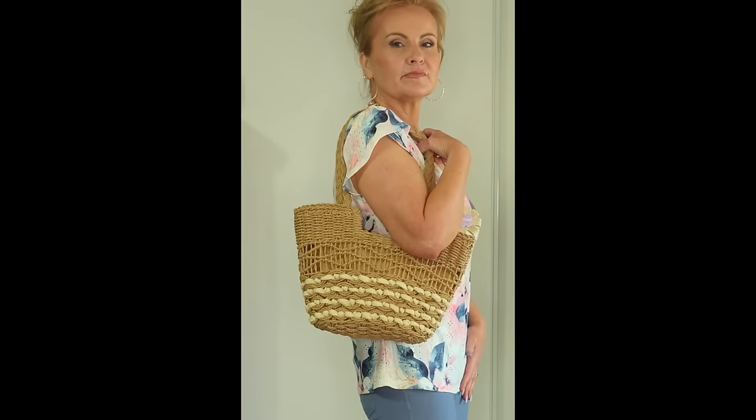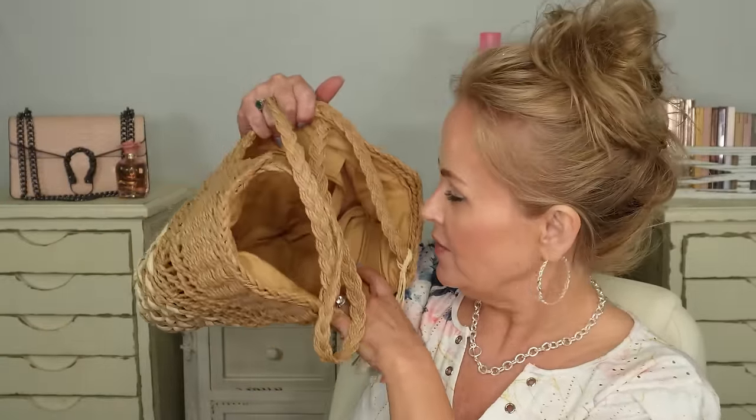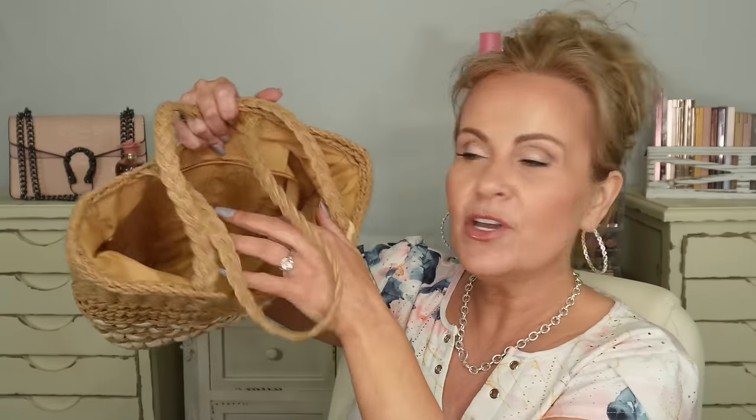It's very well made, very sturdy. It has a lining in there. I don't have anything in it right now, but it does have a lining in there. It has the extra pocket for you. It's super lightweight, which I really like about it.